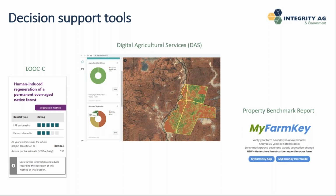There are a few mechanisms out there at the moment. SIBO Labs have got a property benchmark report, which would be useful in doing that. It's a paid service, working out how much forest cover is on your property. There is another platform called Digital Agricultural Services, which is also paid but offers some free trials. You can navigate to your property, and it will tell you, not your entire baseline, but for the last year of that forest cover data set, how much of that area is under forest. You can use that as a reasonable estimate to give that ballpark figure of the potential abatement on that property under a HR project.